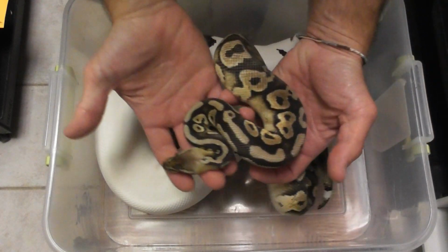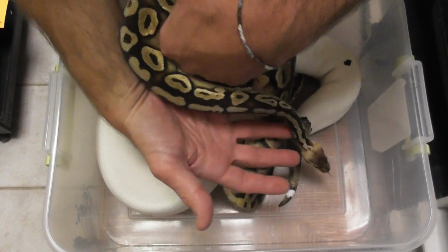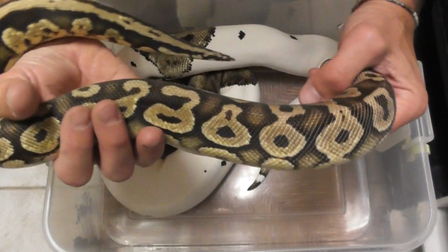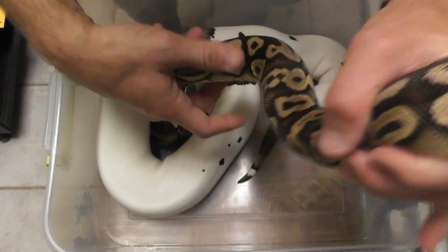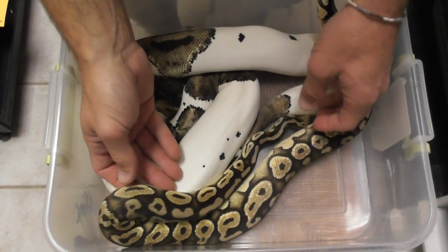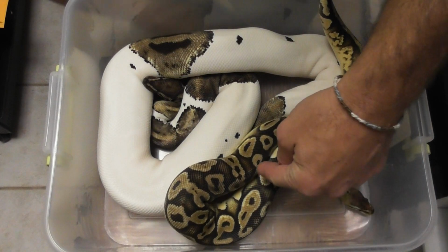This was a Pastel Mahogany 100% Het Pied male. This was produced by Kevin Bluefort. I don't even know if I said your last name right there, Kevin. But I was really lucky to get this boy. This was a world's first last year. Kevin kind of flies under the radar. He's right up there with the biggest guys, but somehow manages to keep a low profile. That's all I'll say about that. But he made this animal. This was the world's first.